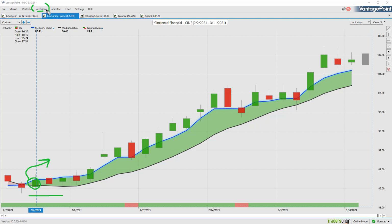And we actually have some features in the software that are going to be able to identify when these predictive indicators are generating a signal. So we call that the IntelliScan, and it really allows you to identify when fresh crossovers are occurring. You can really set any of the predictive indicators in the software to find exactly the type of trade that you're looking for.